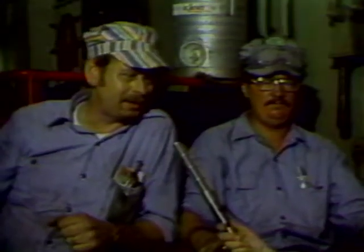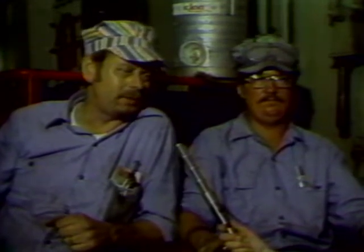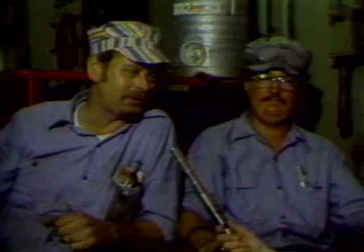Well, it was quite a thrill to work on the locomotive and help to rebuild it and then finally see it operate on these trips like the one we're on today. It's a feeling of pride and accomplishment in your work. I guess all the men that worked on the engine feel that way.